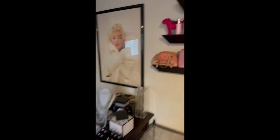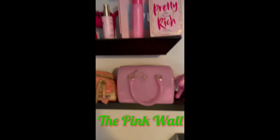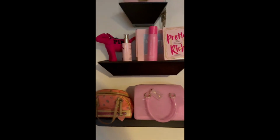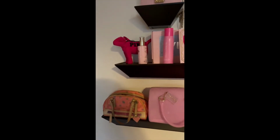Guys, so my next little project for Christmas is the pink wall, which is where I shoot all my Insta tutorials. So I'm going to take all of this pink stuff down and hopefully redo it for Christmas. So let's do that.